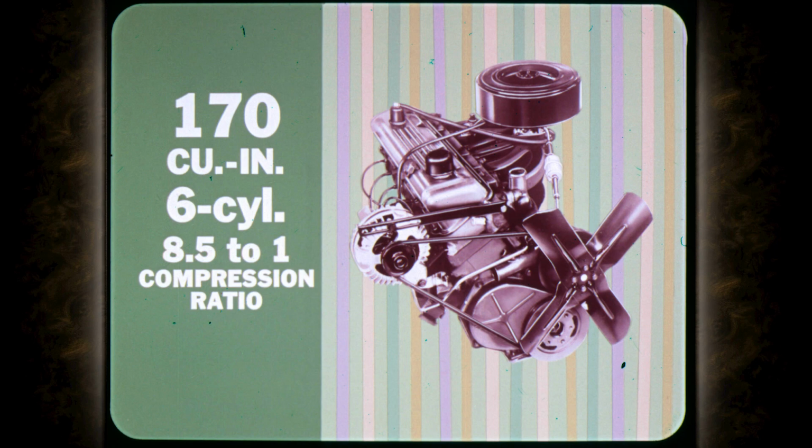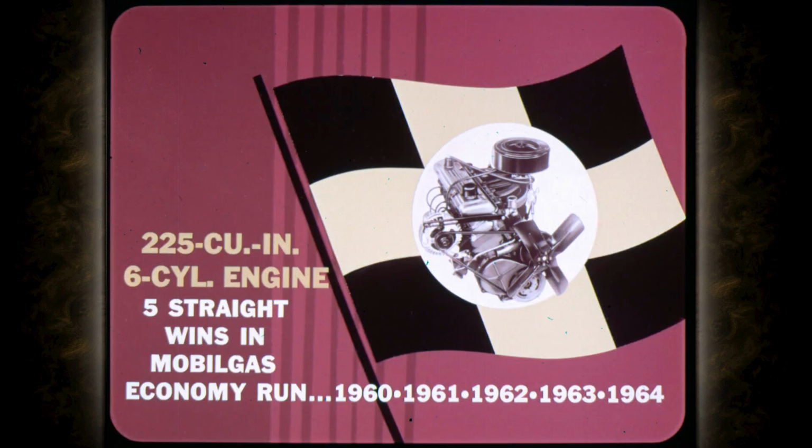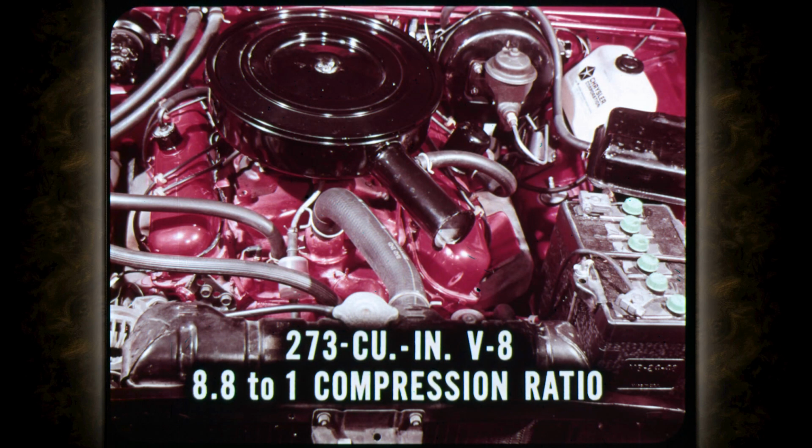Spirited and economical, this 170 cubic inch 6-cylinder engine with an 8.5 to 1 compression ratio is the standard 6 for all Valiant models. The optional 225 cubic inch 6 gives extra power, yet it also has chalked up 5 straight wins in the Mobil Gas Economy Run. It has an 8.4 to 1 compression ratio and a new camshaft that increases performance in the higher speed ranges.